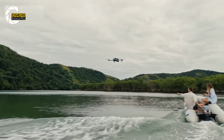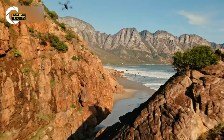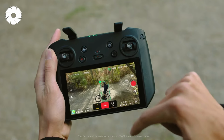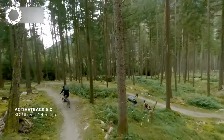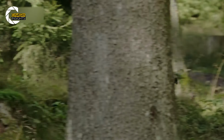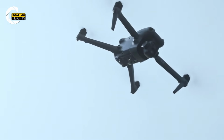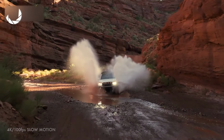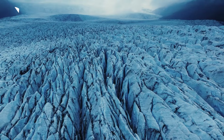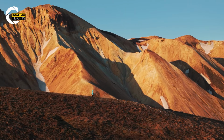Now, let's get to the tech that makes or breaks a drone. Its brain. The Air 4 is rumored to feature an upgraded AI system that's not just smarter, it's practically psychic. Imagine this. You're tracking a fast-moving biker through a dense forest. The Air 4 could use predictive path tracking to not only follow the subject smoothly, but also anticipate sudden turns or stops. That's next-level stuff for action shots. And cinematic presets? The leaks hint at modes that adjust not just the camera, but also flight patterns based on your environment. It's like having a virtual director in your backpack.